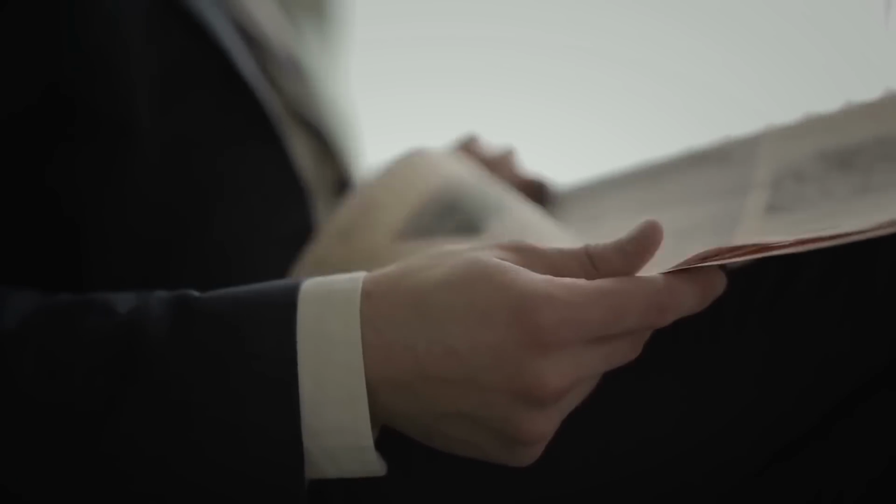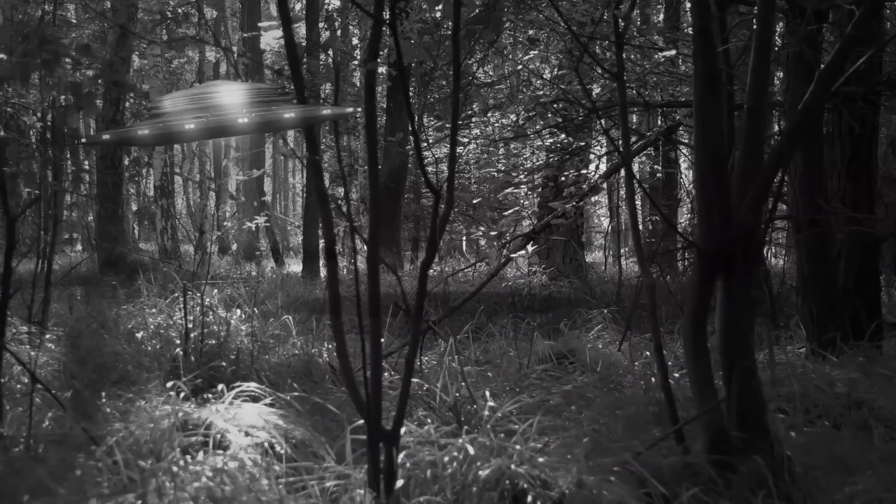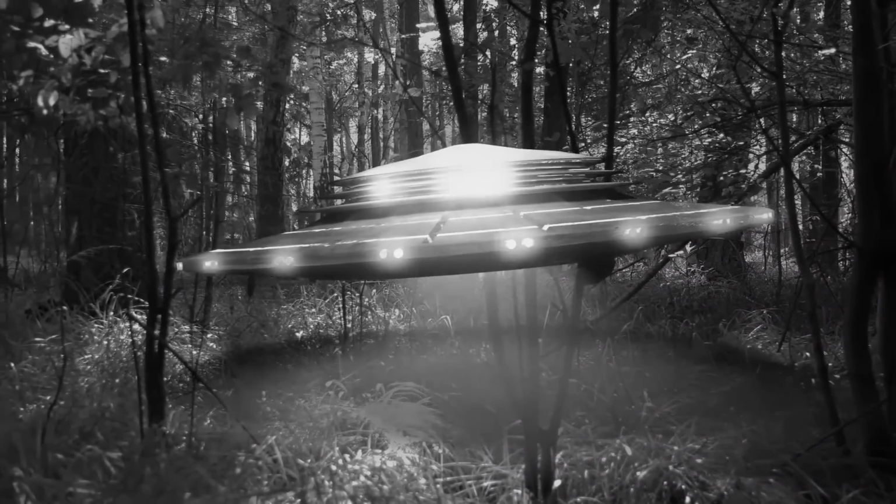It wasn't until 3 years later that there was a strange story on the front page of the local newspaper claiming a UFO had landed in Suffolk back in December of 1980.